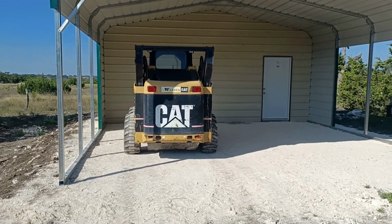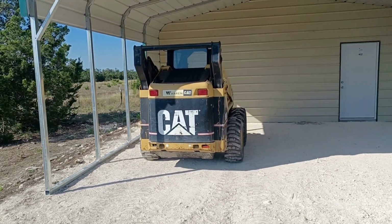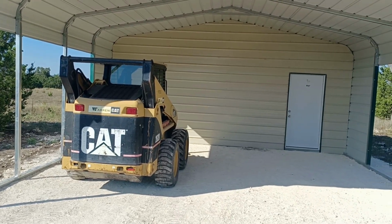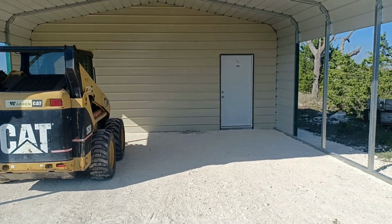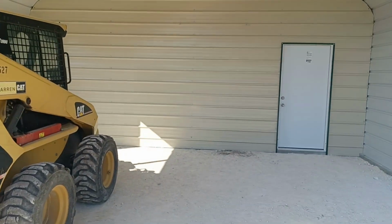And the kitty cat got to sleep under her shed last night. First time she's got to do that in a while.